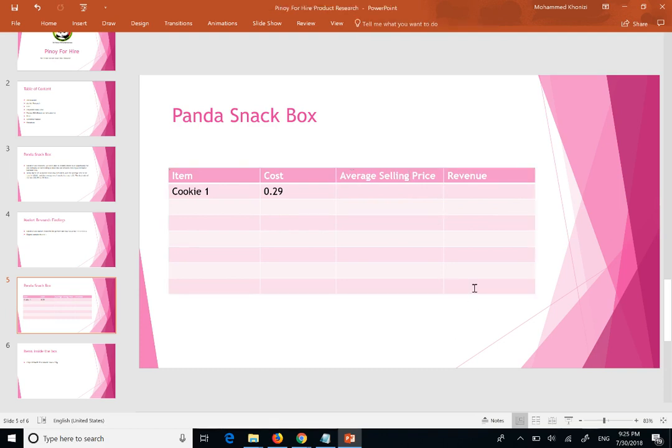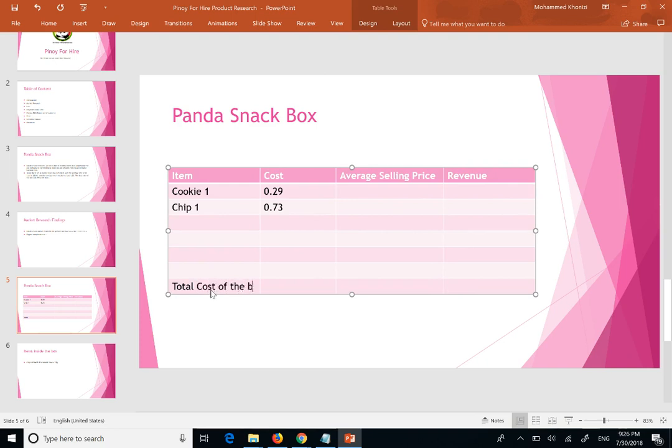But what's very important in the last tab here, when I come here and say, hey, total, chip 1, etc, 0.9, or 7, 2. Do as many numbers as you want. Make sure when you come here, you can tell me exactly how much we're going to make in total revenue, and how much the total cost of the box would be. This would be step number 1. Total cost of the box is very important.